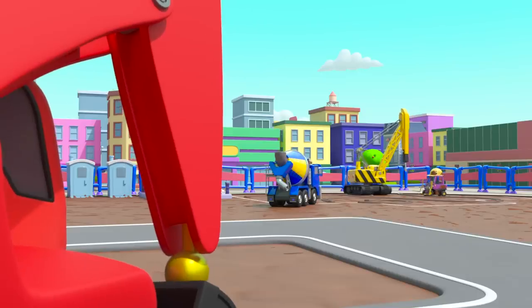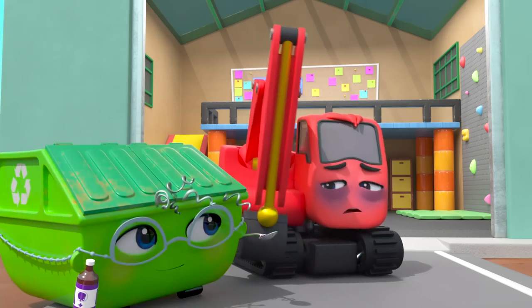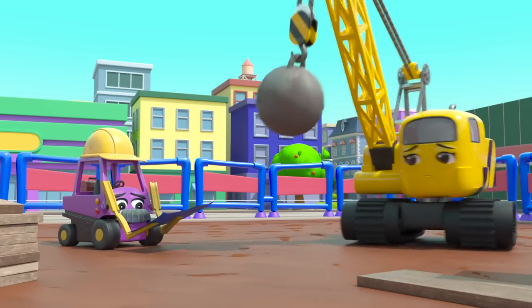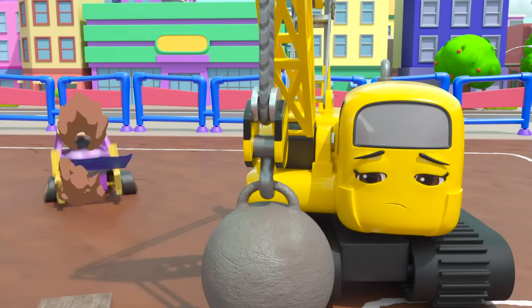Digley is watching from HQ. He really wants to help, but he's still feeling sick. Here's Mrs. Skip with some medicine. That should help. Back on the building site, they still haven't dug the foundations. Oh dear. Splat!